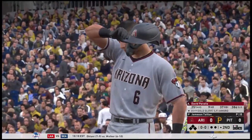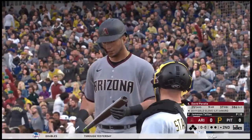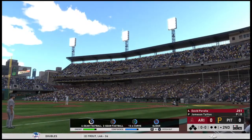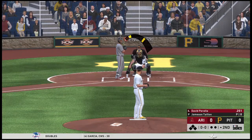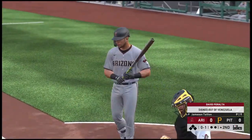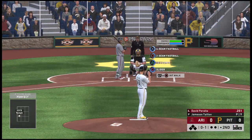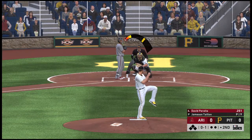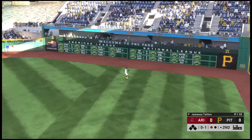Now in the box, David Peralta. It was a 3-hit effort from him last night, so he was a big part of that victory. First offering on its way. The windup and the 0-1. Pulls this one into the air out into right field. Polanco has a read on it. Looks it into his glove, and there's one gone.